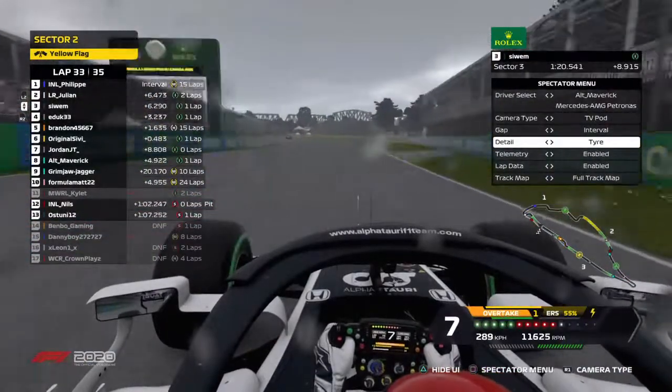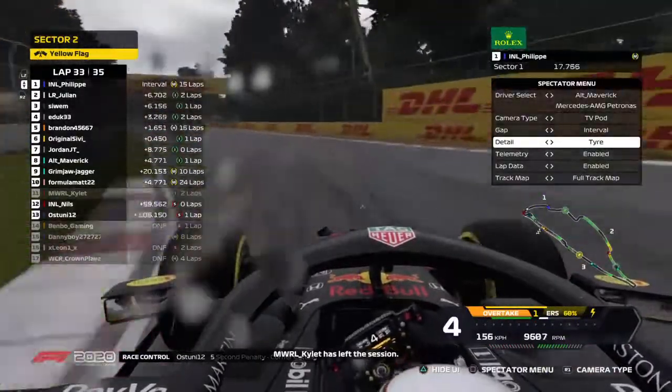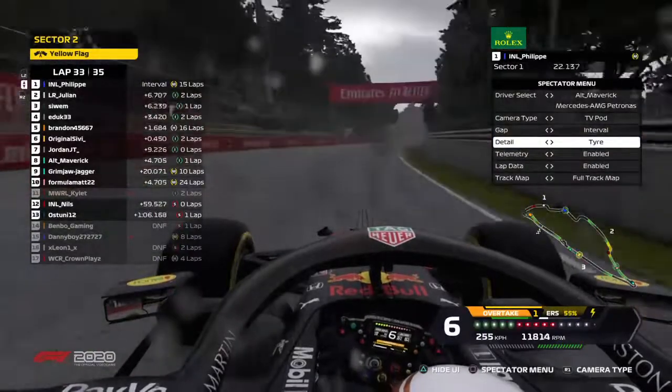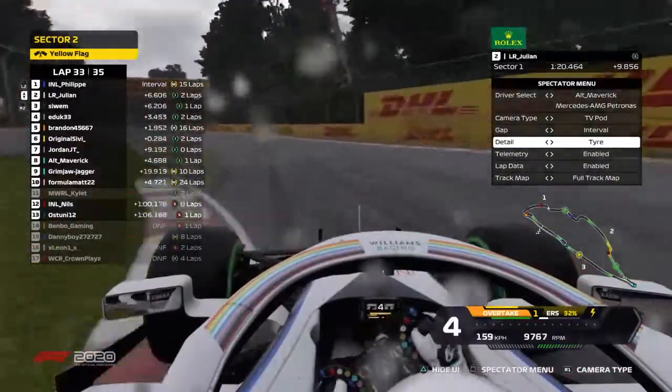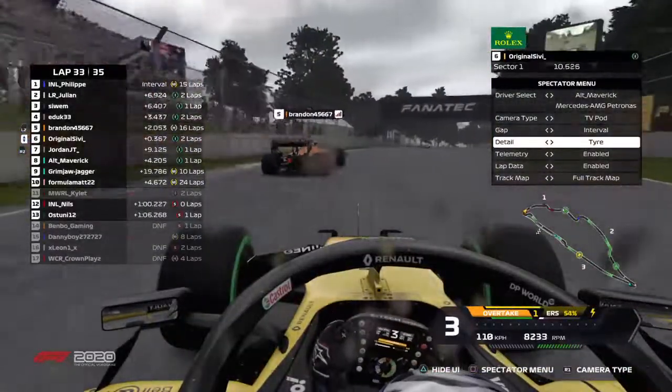Yeah, Philip is still gaining. He's still gaining, I believe. Yeah, Philip, he's still gaining. Stay out, lad. Go on, Philip. Where did he start? Let's see where he started. He started in 10th. Remember, he started on the hards.